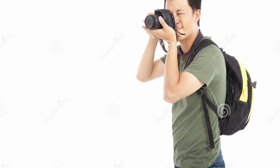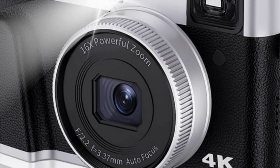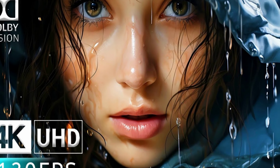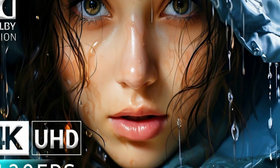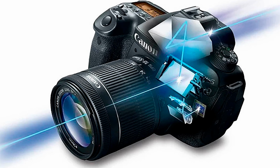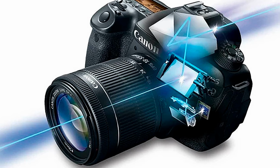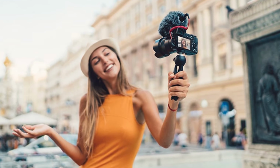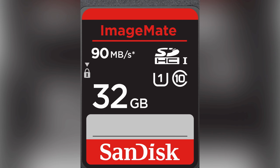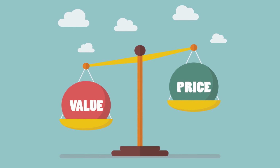Coming at number 4, Zostuic 4K digital camera for photography and video. The Zostuic 4K digital camera steps things up with 4K video, 48-megapixel stills, and 16x digital zoom. It includes autofocus, anti-shake, and a 3-inch 180-degree flip screen, making it suitable for vlogging and photography. The camera comes with a 32GB SD card and 2 batteries, adding value.